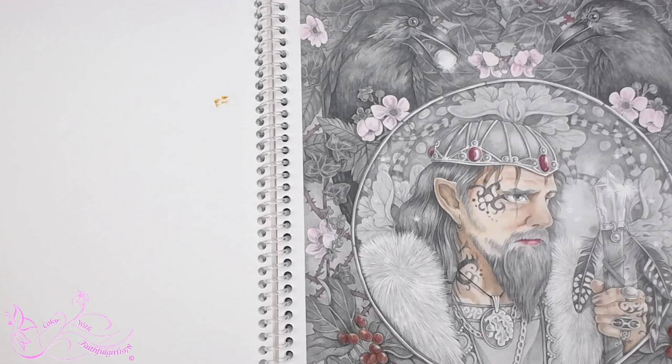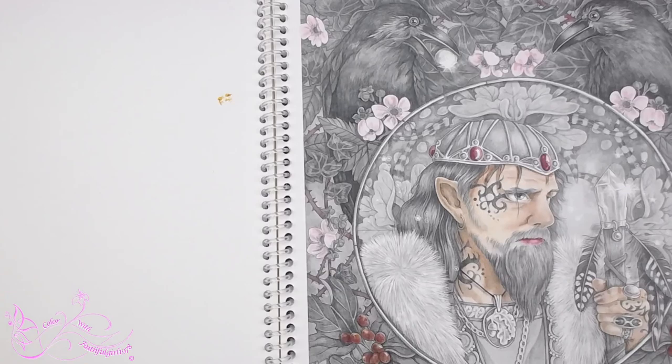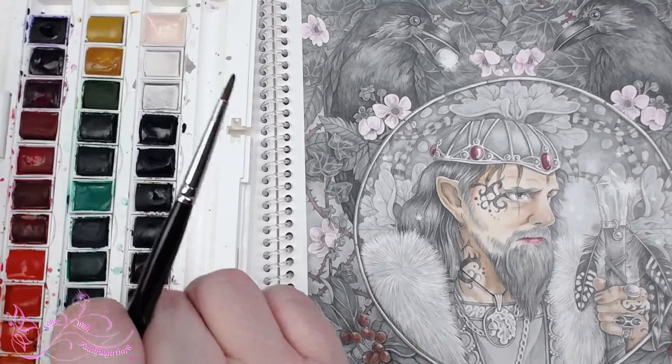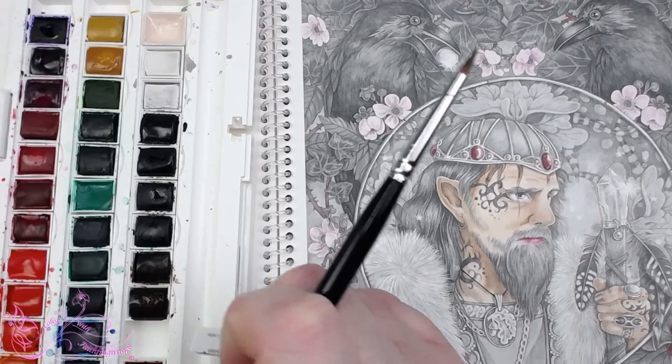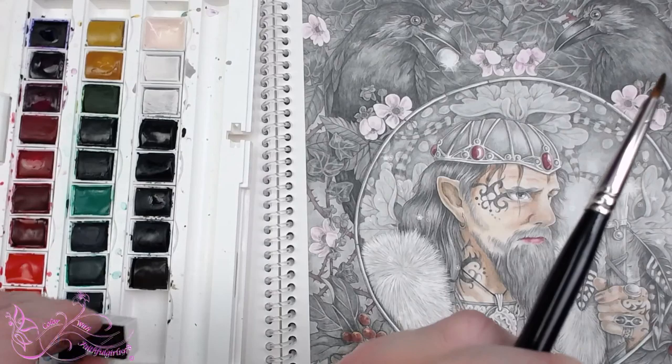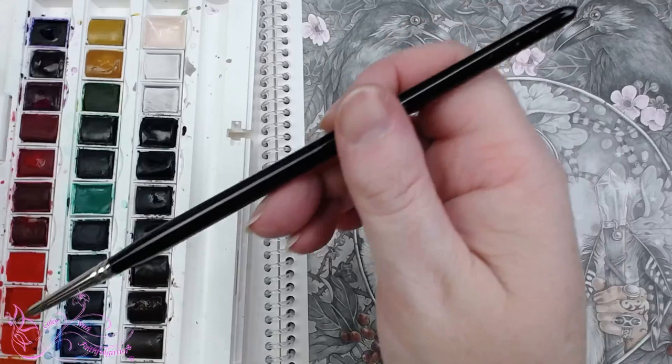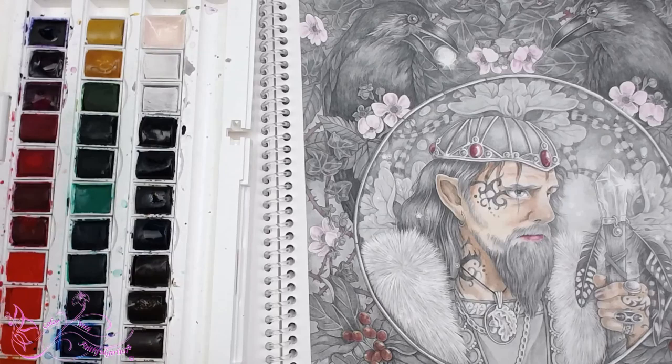Just grabbing some more color. I think that's almost like a raw. Actually, it might be dark chocolate or something, that one. I'd like to be able to tell you. That one's burnt. Oh, what's this one next to it? Van Dyke Brown. Yay. I'm mixing a little bit of Van Dyke Brown with some of the Payne's Grey, just to darken it up a little bit.